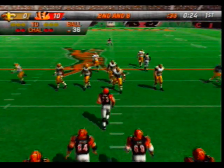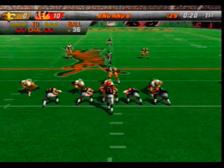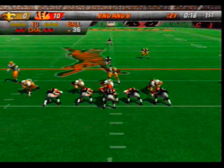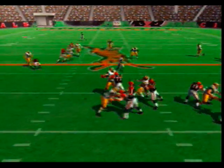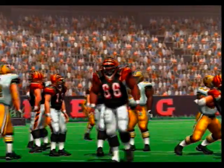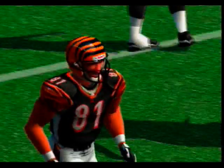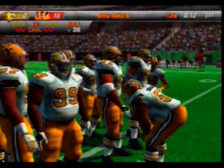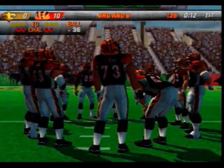Second and 8. Ball on the 36-yard line. The Saints come out in a dime package. Drops back. Gets rid of it. Incomplete as the defender knocks it away. And good pressure forced him to get rid of the pass early. Any way you look at it, an incomplete pass is a heck of a lot better than throwing it to the other guy.